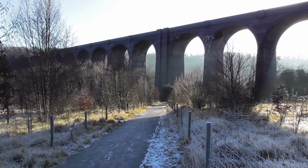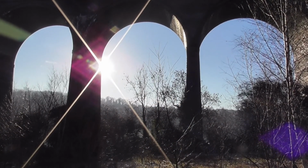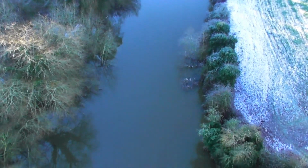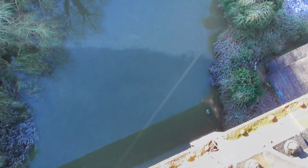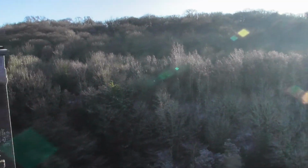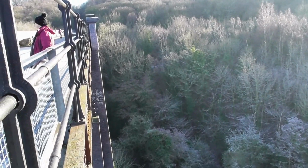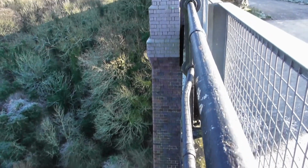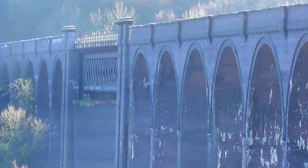And this amazing structure behind me has over 20 arches and is 115 feet high. In fact, at a quarter of a mile long, it has only 3 arches less than the better known and greatly more famous Ribblehead Viaduct. Each of these impressive arches is 55 feet wide and ranges from 40 feet in height to 115 feet in the centre. The metal girder bridge, which spans the River Don, is 150 feet in length.